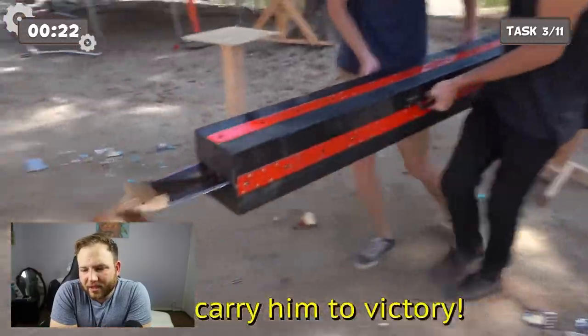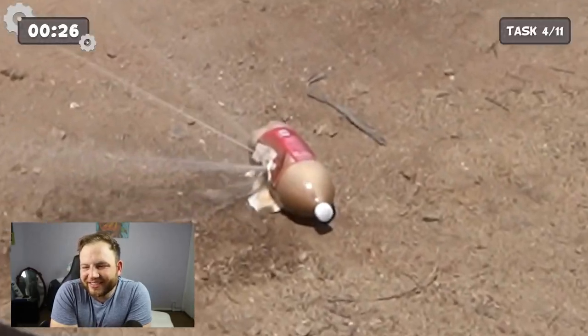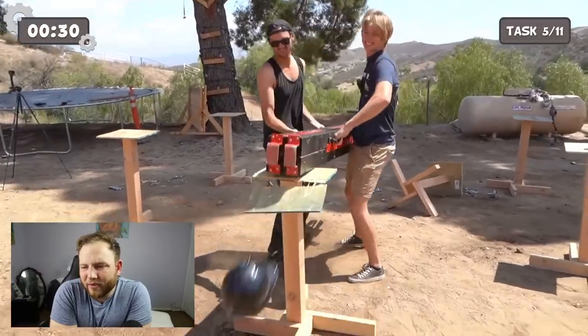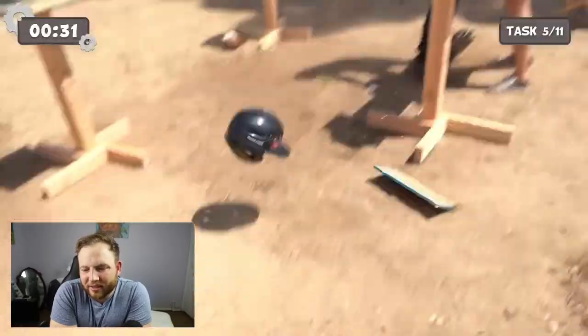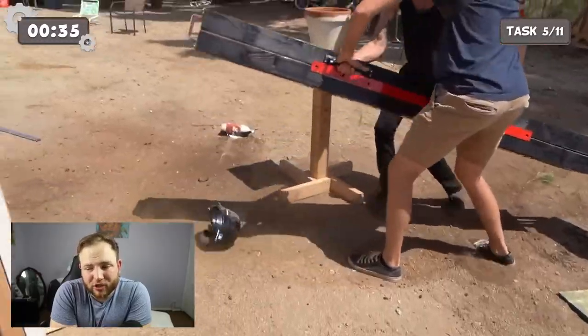We got him. Let's carry him to victory. I don't know if that was really in the rule set. Oh, that's bad. Yeah, his head is getting with you. There we go. He slices his neck. You're good. Come on, Chris. Come on. You did more damage than they did. Okay. This has destroyed that helmet, honestly. Knocked it off. We destroyed it. Dude, that's strong.